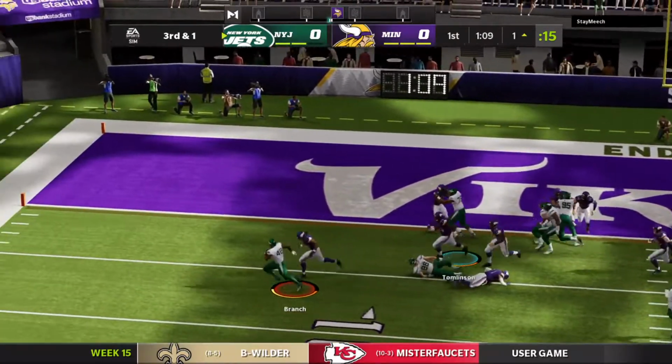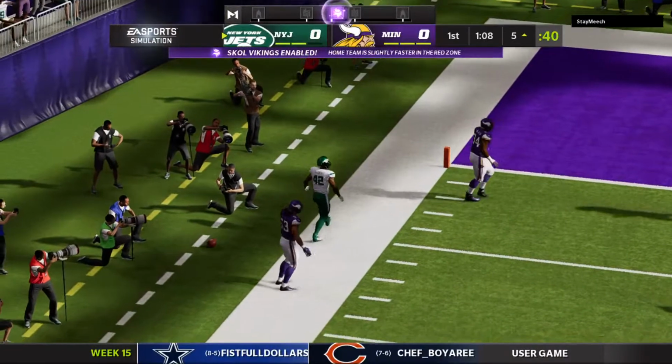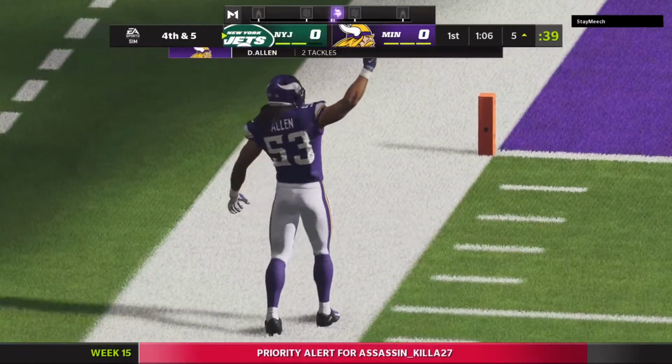They'll try the left side. Branch. And he'll go backwards, losing yardage to the 5. A rough go there on third down, a loss of 4.